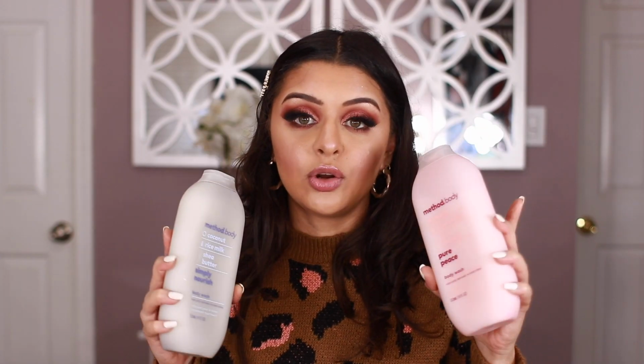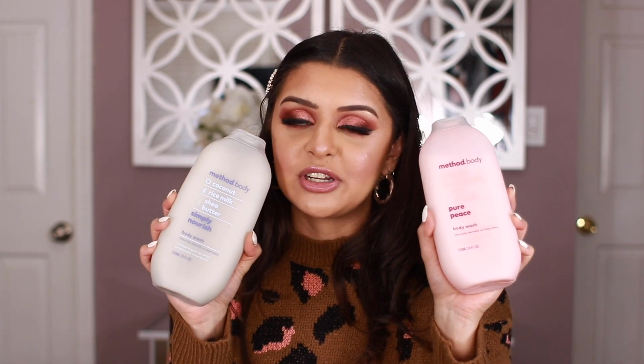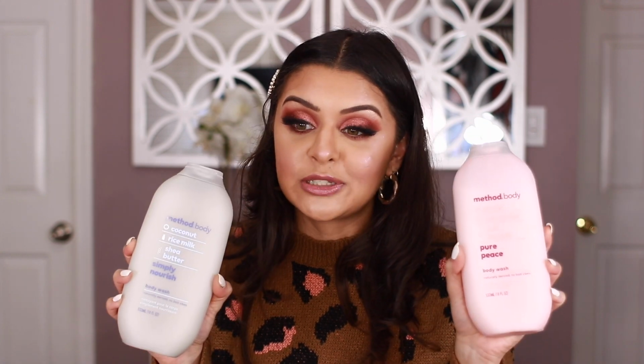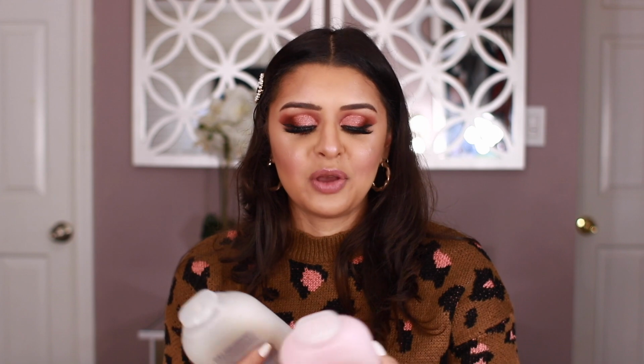There's also the little mini travel ones that are just really, really cute. But honestly, guys, just for the packaging, I'm one of those losers for the packaging. But they do smell really, really great. So if you see them at Target, if you see them at CVS, just smell them, and then you let me know what you think about them.